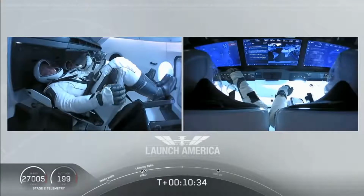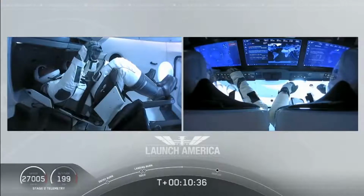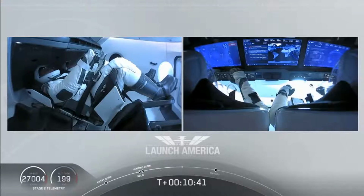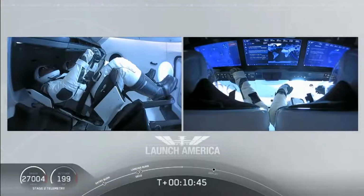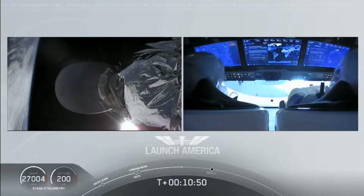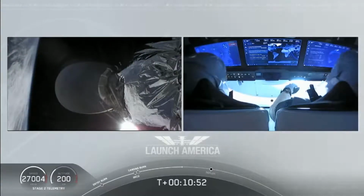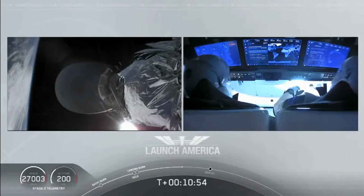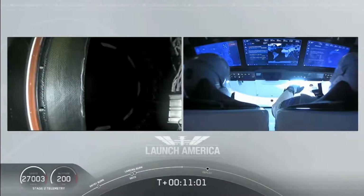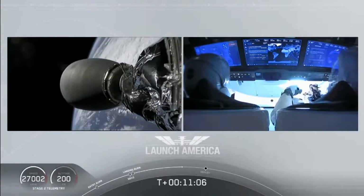Before Dragon initiates separation from the second stage, they make sure the vehicle is not spinning and is in good condition. That's right, the upper stage does a small attitude maneuver using some cold gas thrusters built into the rocket body itself. We expect separation in about a minute from now, but they wait until they have full confirmation that it is ready to separate.